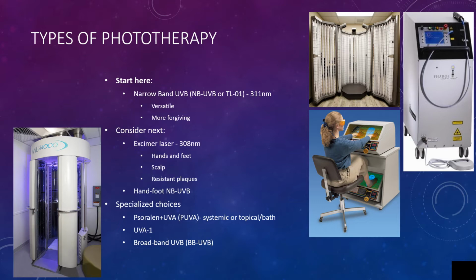And then if you're in an academic center or a specialized center, you could consider more advanced phototherapy choices like PUVA, which is seeing less and less use as an oral therapy over the years, but is still sometimes used systemically or used in a topical or bath preparation. UVA1, which can be used for skin hardening diseases like morphea, and broadband UVB, which is probably less effective for psoriasis, but may be more effective for a few things like systemic itching.